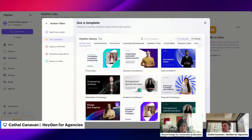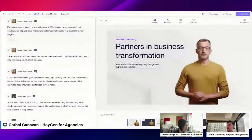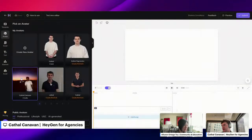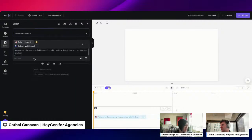So let's say we were starting with a template. We believe in empowering sustainable growth. What we would be able to do here is, if you're in the script section, so let's add a script.